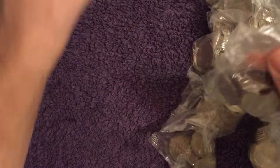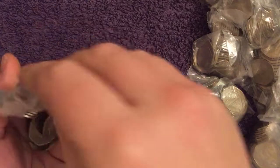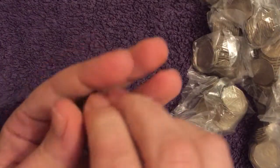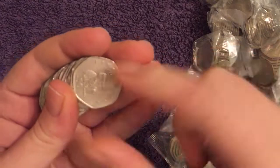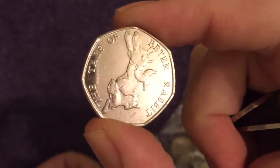Let's get straight into it. And of course looking for any commemoratives. I'll look for all the key dates afterwards, as I usually do, and let you know if I find any at the beginning of the next hunt.